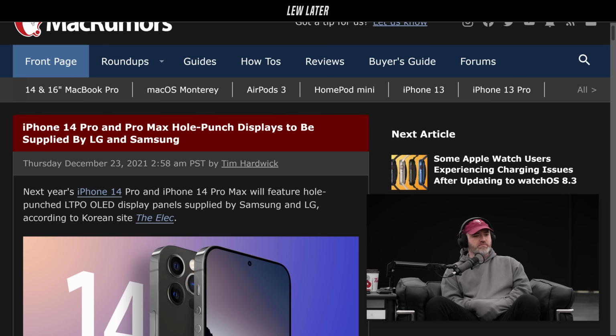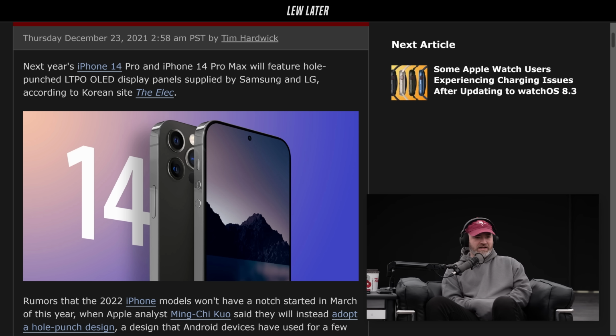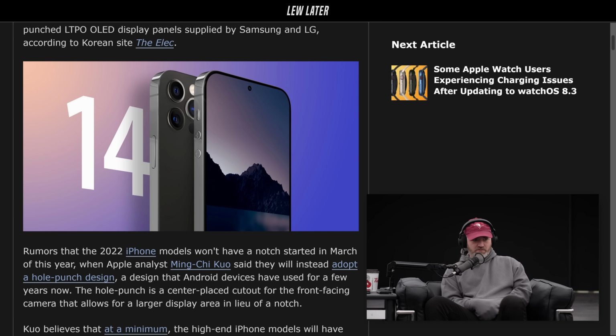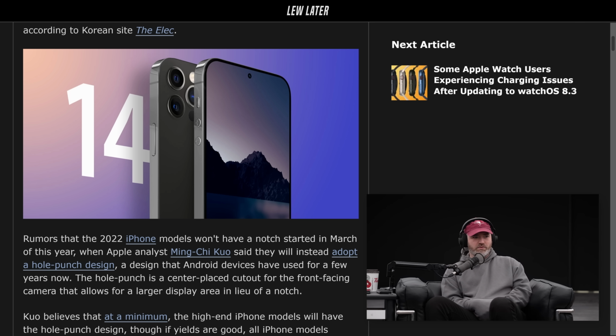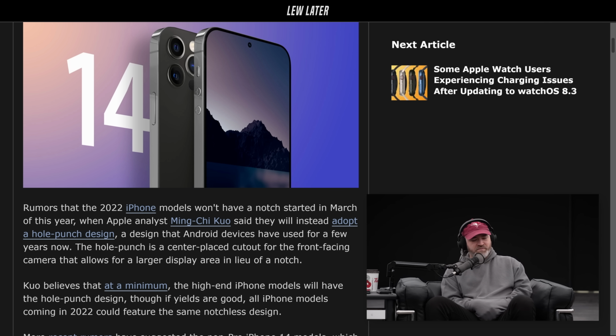Next year's iPhone 14 Pro and Pro Max are going to feature a hole-punched LTPO OLED display. And if you need one of those, you're probably going to get it from Samsung or LG. This was reported by the Korean website The Elec. Now, these rumors have been around for a really long time. People were hoping to see it sooner than later.